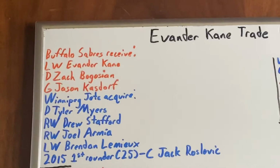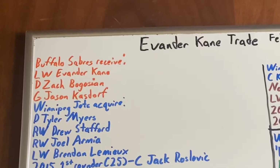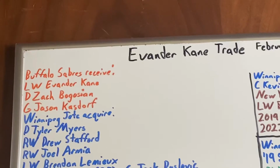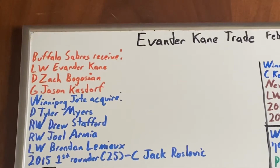So, how did this trade work out? We will start by discussing what the Buffalo Sabres got. And of course, the first player we're going to look at is left wing Evander Kane. Now, Kane would miss the last couple months of the 14-15 season due to a shoulder injury that he had suffered. He had undergone surgery, so they were thinking of him more as a long-term play.